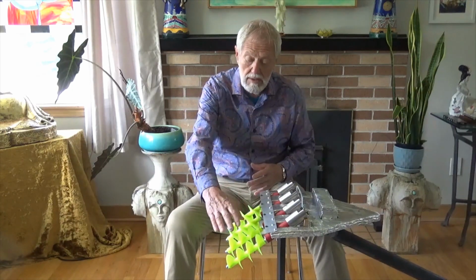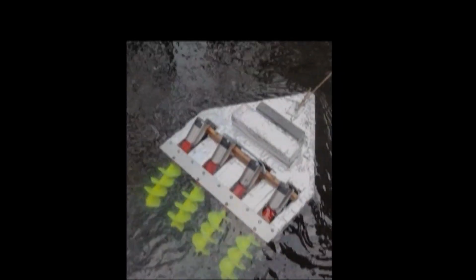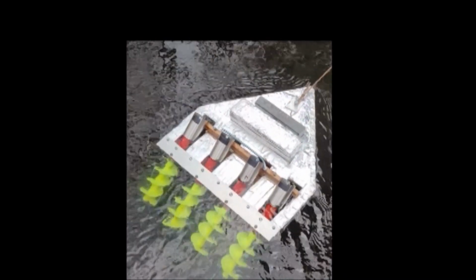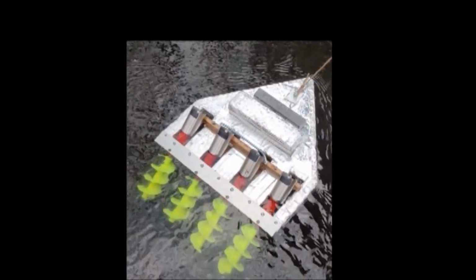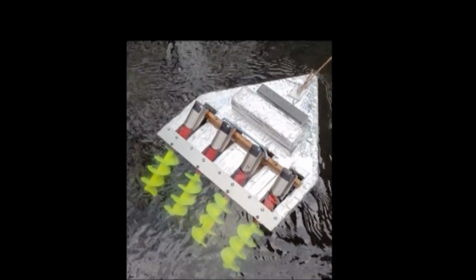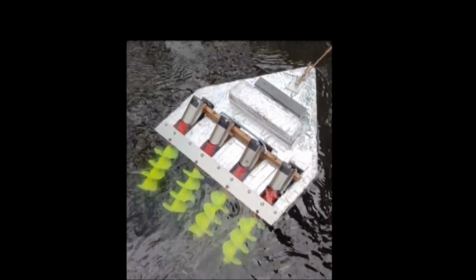Now this little unit you can see on this video. This is our little turbine in a stream in Dartmouth. As you can see, there's 2 screws one direction and 2 the other. This is moving along at about a ½ meter per second.